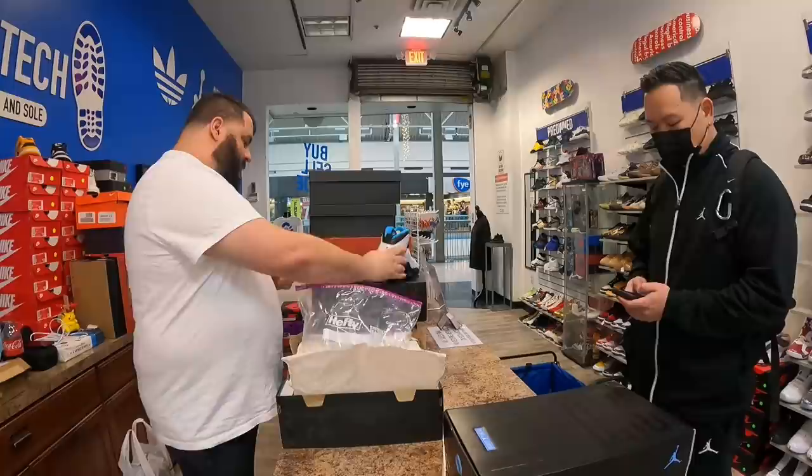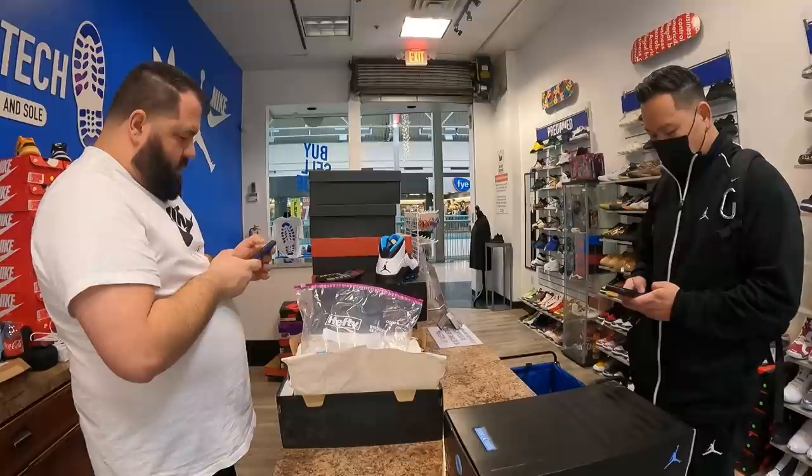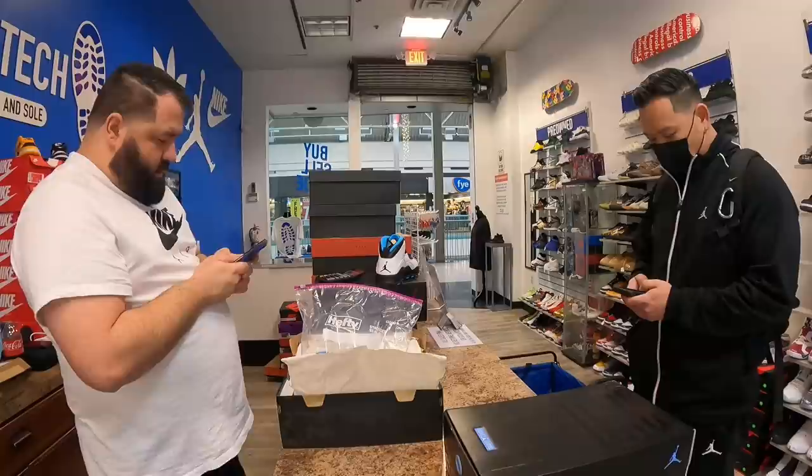Yeah. It's like Jordan 10s and Jordan 2s. They're just not popular. It's a powder blue. Yeah, powder blue 10. See, all the old ones I got to look up. The newer ones I can just... Is it a 10 and a half or a 10? This is a size 10.